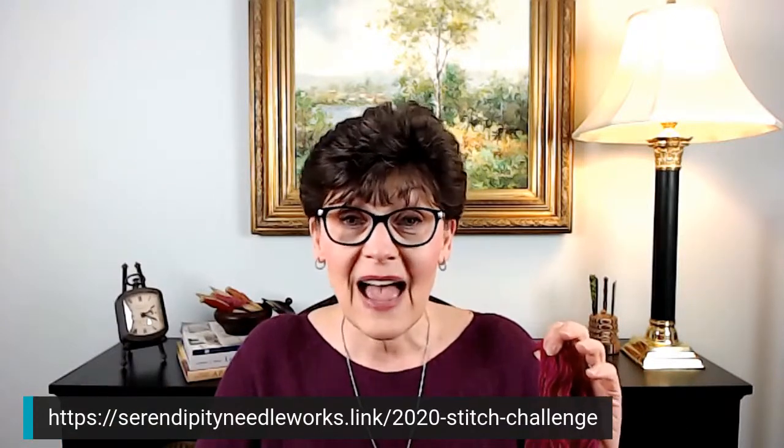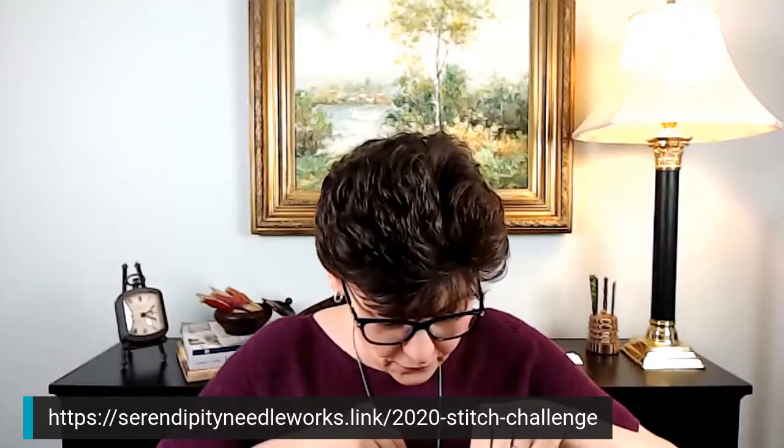Anytime you have a thread that's a different fiber content, the fiber is going to take the dye differently. So this color would look different. In fact, I may be able to show you what it looks like. Hang on one second. I can show you the difference between what that thread looks like in, here we go.